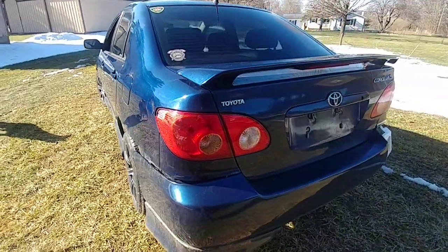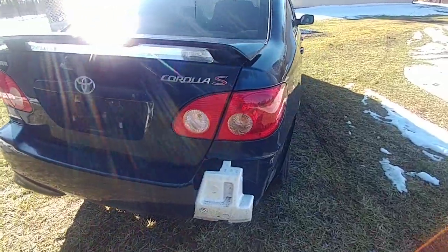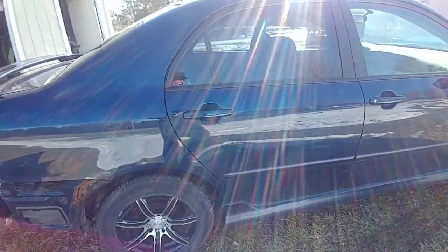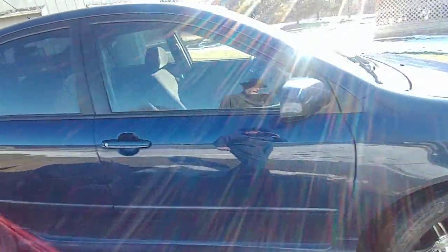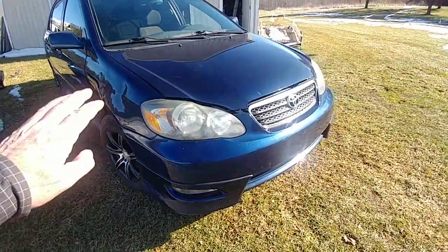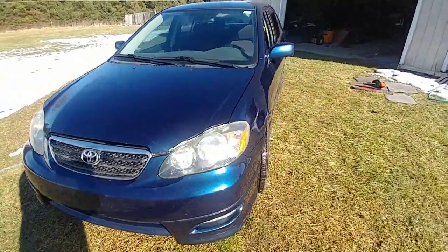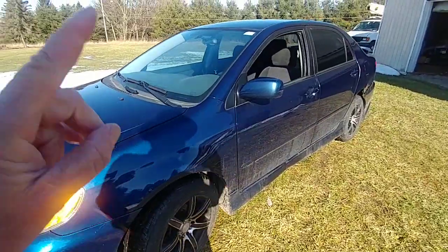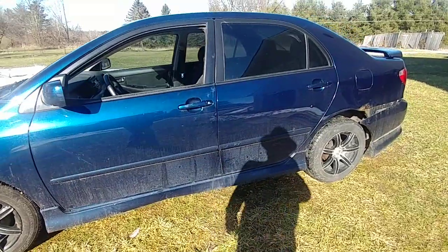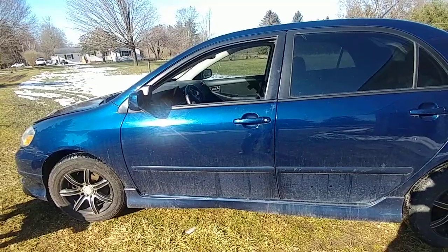Apparently, this car was traded in to the dealer, and the person that owned this car bought a Saturn. I went to the junkyard with my son because he has a Corolla S, I think a 2005. His has about 120,000 miles on it. This particular one has 160,000 miles.